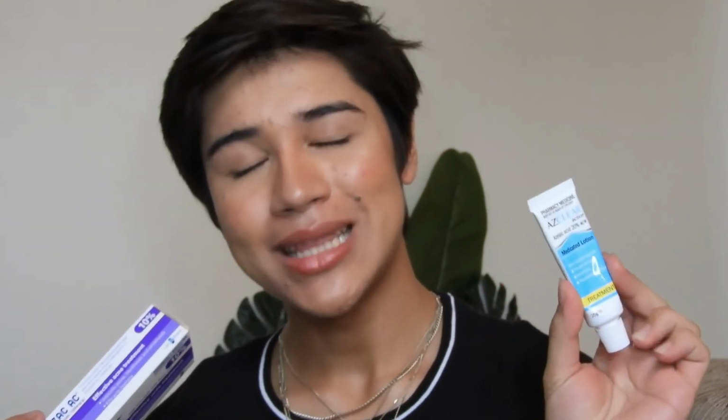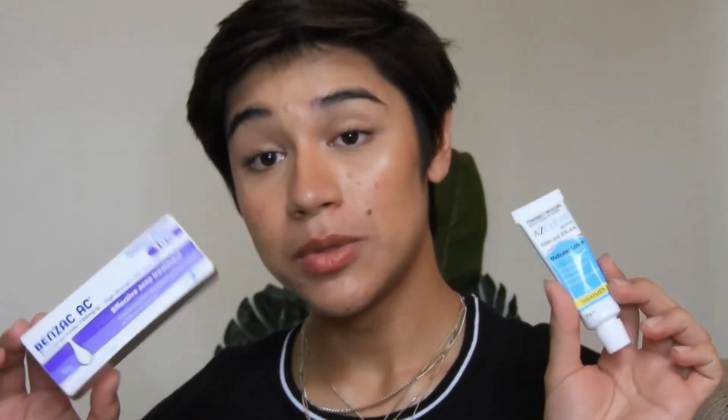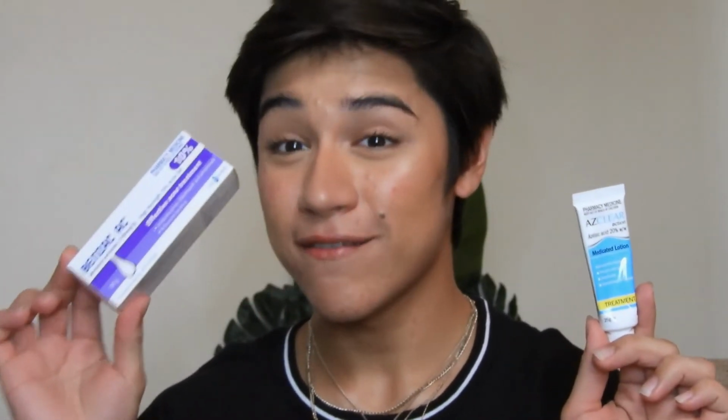Now, going back with these two products over here, this product may work, but it is not as powerful as this one. So if I were to choose between the two, I would still choose this one over this one. But in case you don't have this one, or you can't get your hands on this one, you can still get this one, as they both work the same, but I find this one much more effective than this one. So it's totally up to your skin, guys.